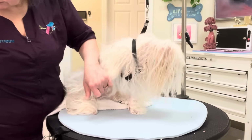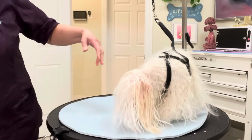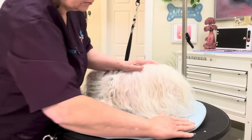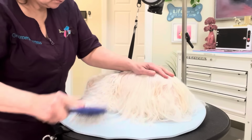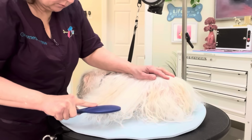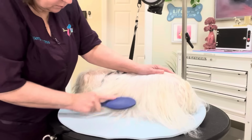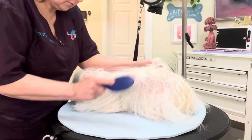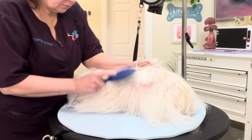When I do my brush outs, I use a moistening spray. I usually use an anti-static spray, really high quality sprays such as iGroom Magic Mist or Artero Mix. Both of those are really good. Chris Christensen Ice on Ice. There's a bunch of brands and everybody's got their favorite. So I use a really nice quality brush out spray.